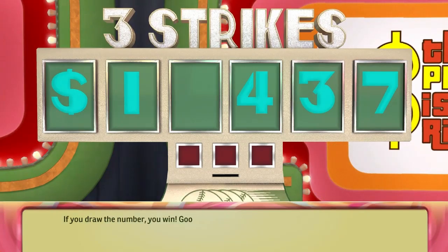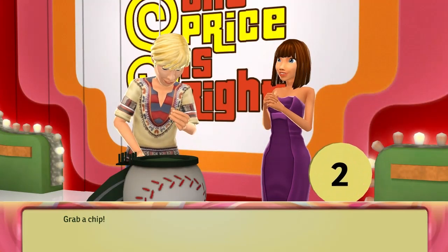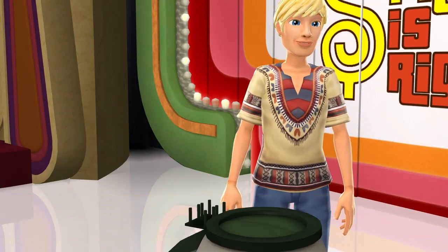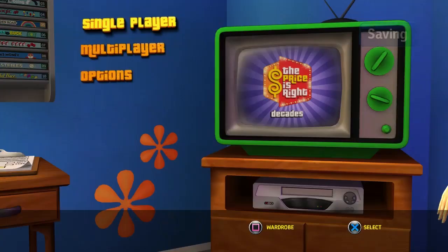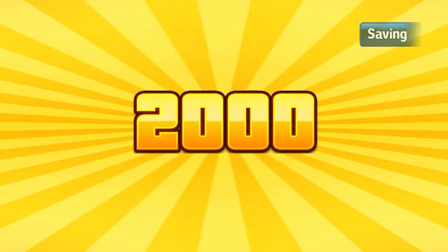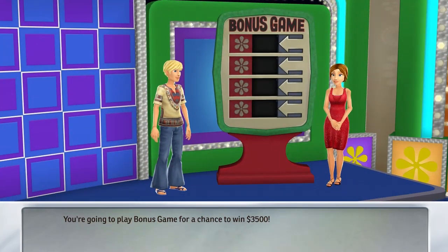If you draw the number, you win. Good luck. Grab a chip. You drew the last number. You win. Chance to win $3,500. To win the bonus prize, let's see the first item you'll bid on.